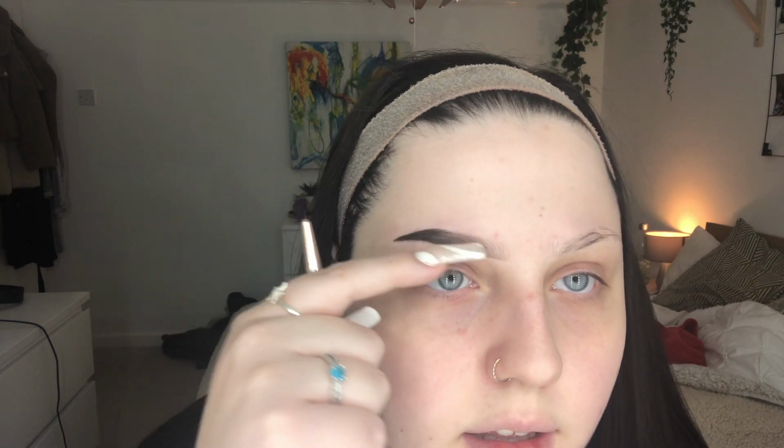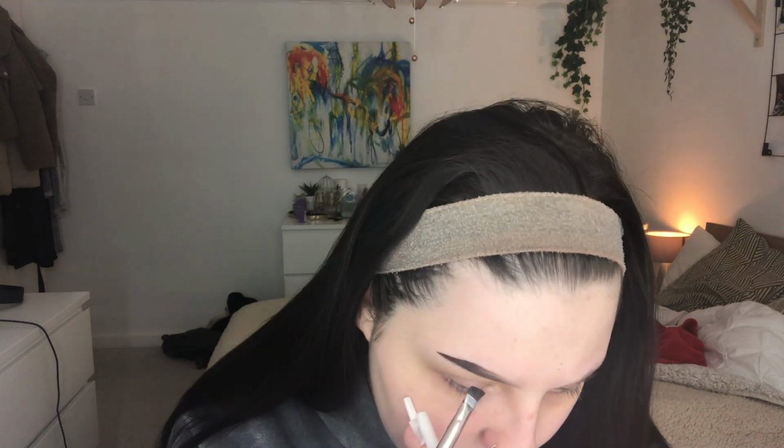Can you see how it's already starting to blend? This isn't obviously the finished product, but we're getting there. You see how it's slightly bent in here? So I'm gonna put a tiny bit more product on my brush, make sure it's not too much, and just lightly, like press really lightly, and just go over it to the shape I want it.